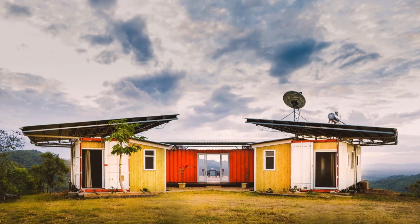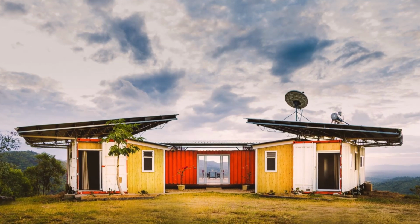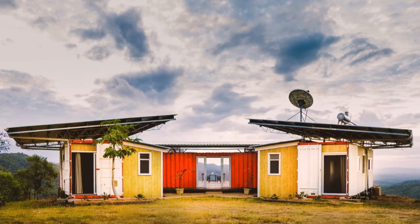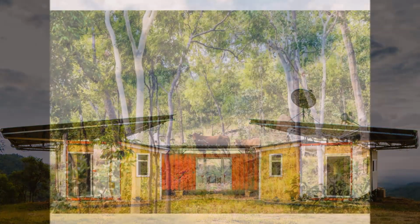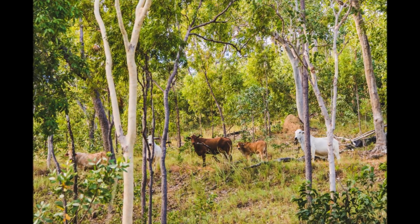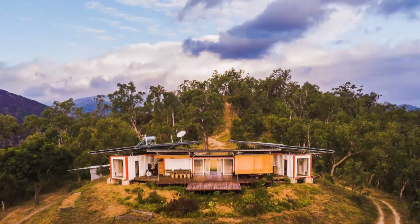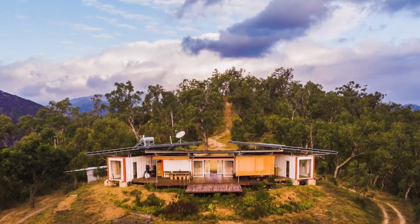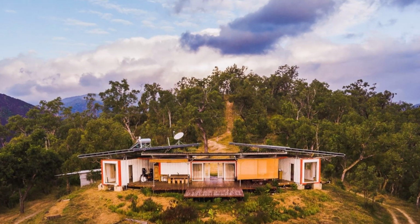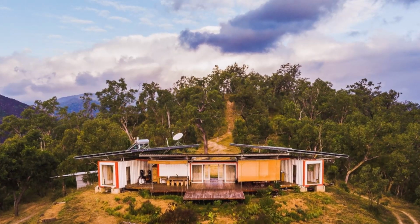The grooves of the raw shipping container walls are equally visible throughout the exterior, which brings out the industrial style of the design. While the green landscaping around the building helps to soften the industrial vibe of the design. The container features a colorful and bright exterior, which makes it pop against its forested surroundings.